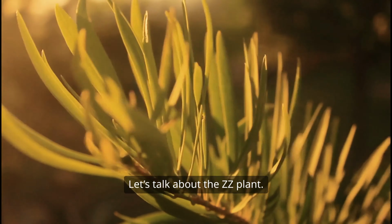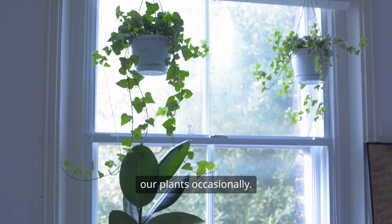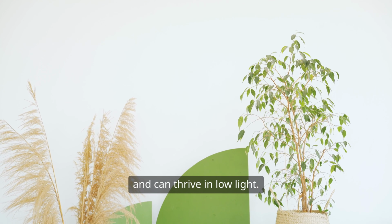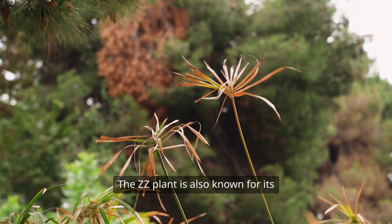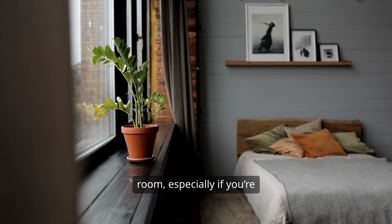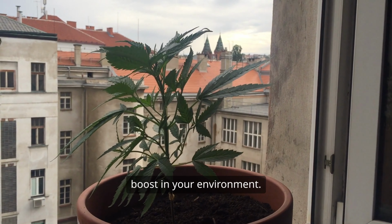Let's talk about the ZZ plant. This one is perfect for those of us who might forget to water our plants occasionally. It's drought-tolerant and can thrive in low light. The ZZ plant is also known for its air-purifying qualities, making it a great addition to any room, especially if you're working from home and need a little boost in your environment.